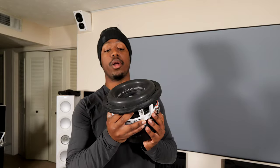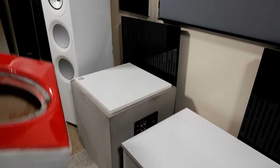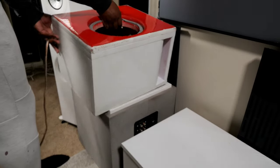I'll show you what amplifier we're going to be using and how I'm going to set it up. And maybe if you want to, you can find a car audio sub in a box and put one in your home theater. I promise you, you're going to like it. So in my home theater, I actually have 3 subs already. And so I'm going to turn all my subs off, and we're going to put this sub right here on top of this just to make things easy.